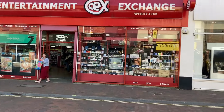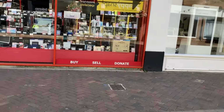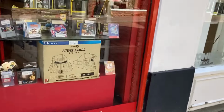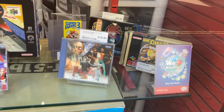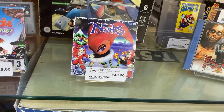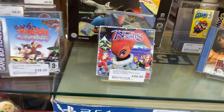Right, well, we found Cex. Let's go and have a quick look in the window and hopefully get some good stuff inside. Not checked any of the stock here, so it's all a surprise to me. Some nice Mega Drive games here. Don't quite know why that's just in a sleeve cover and they're still charging 40 quid for it. Oh well.